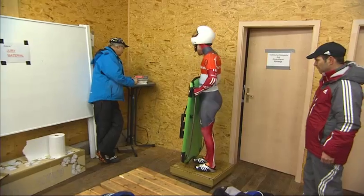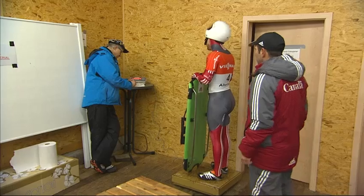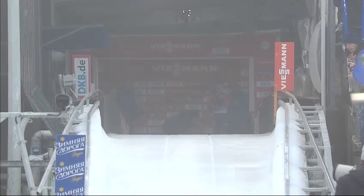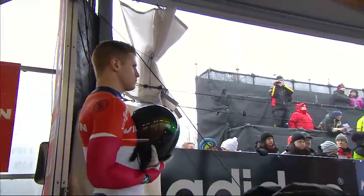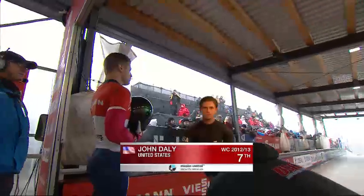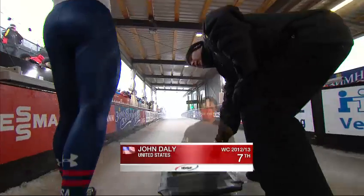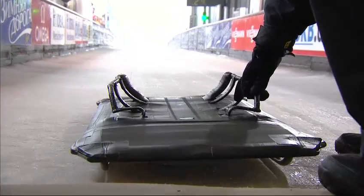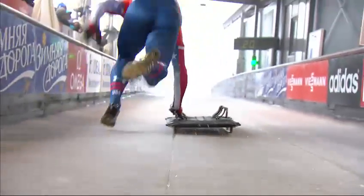Well, the helmet isn't flying across the finish dock, but it's as close to it. Let's see what he can produce in the second heat. A chance to correct some of those errors. Next up for the USA is John Daly. He's really been struggling here this week. This is by far his least favorite track in the world. Every track in the world is different. Different lengths, different speeds, different curves. They all go in different directions, so you have to take time to memorize each one and get a feel for it. And he really, really dislikes this track.